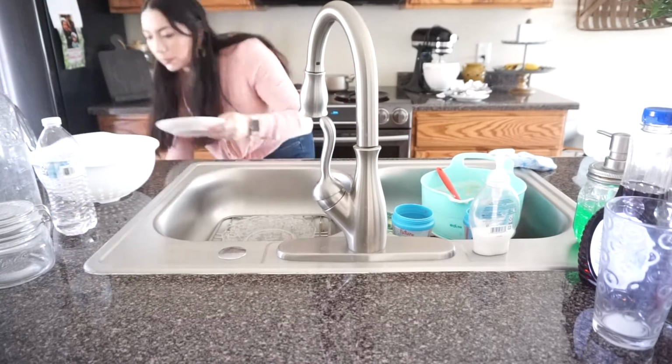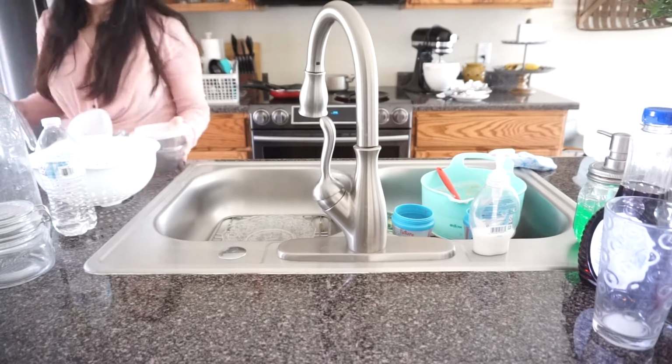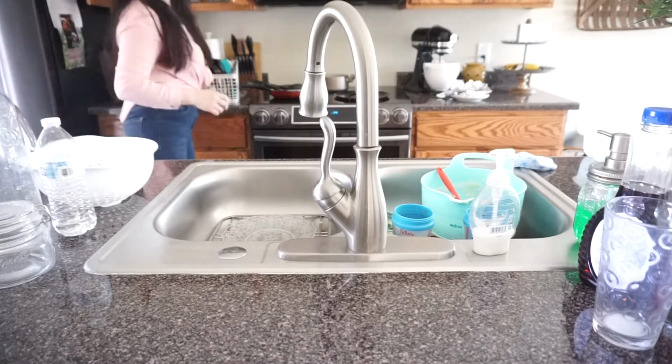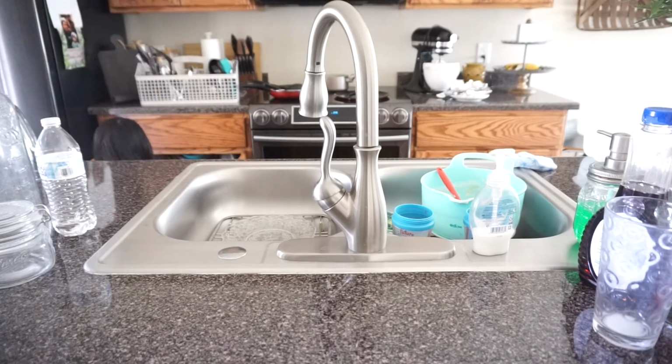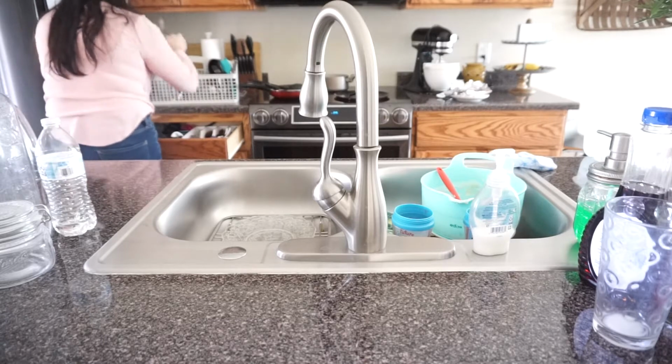Now, let's start with the kitchen. As usual, I am going to put away all the clean dishes so I can start the new load.